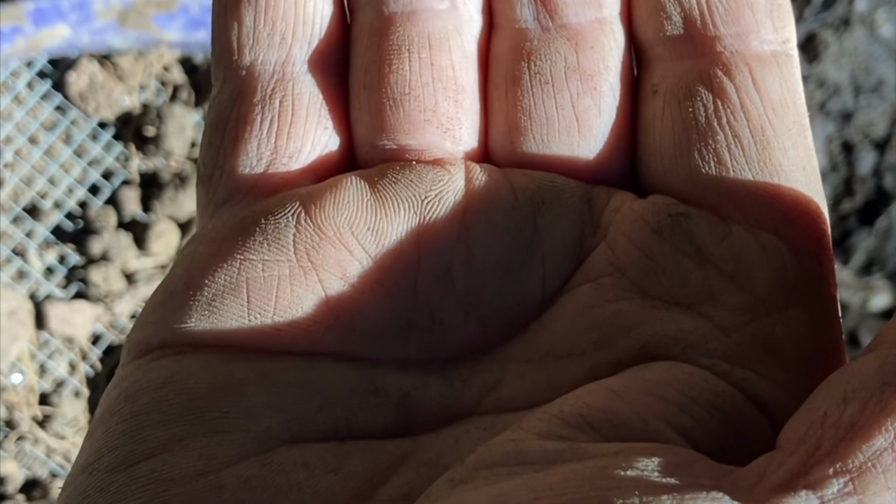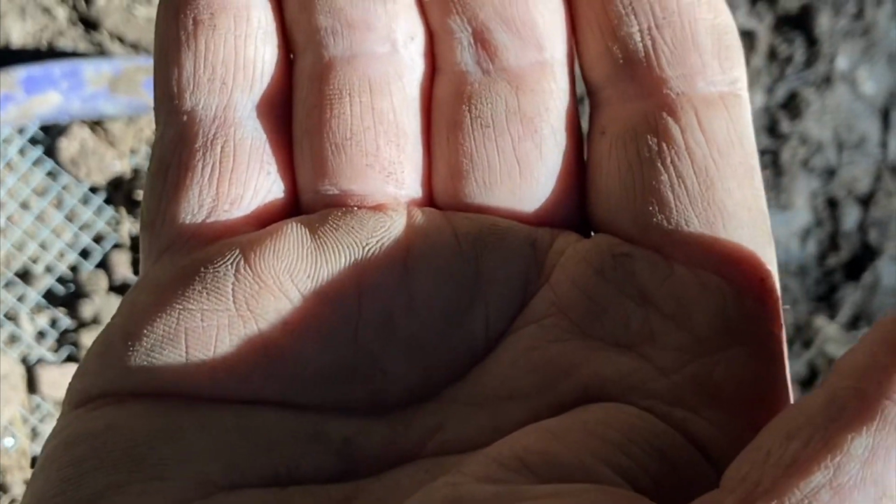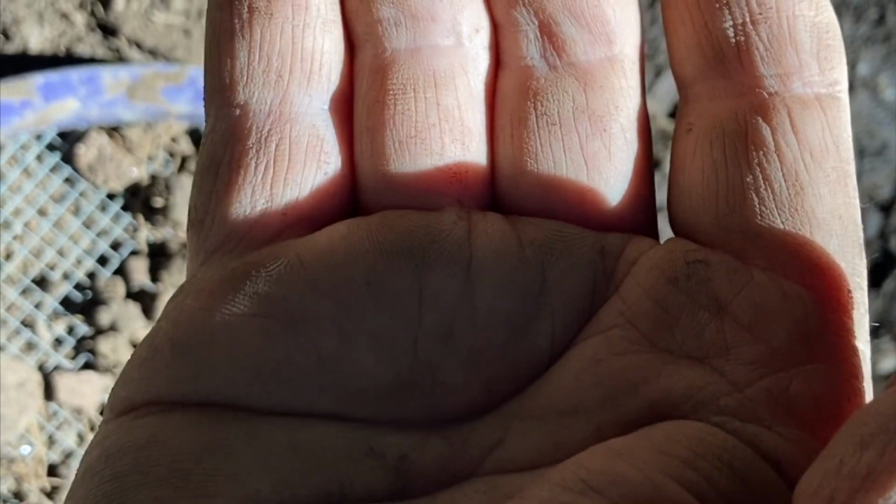It's been so dry. This dirt's dry where I'm digging. Usually this is muddy here, but if we find anything else, I'll get back with you.